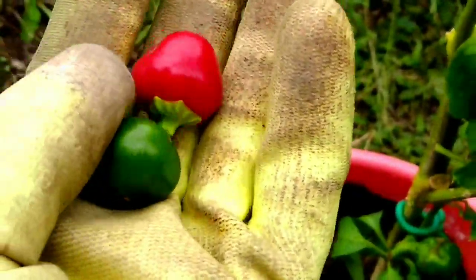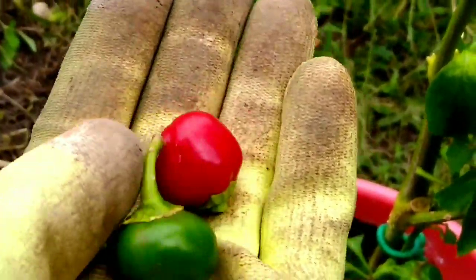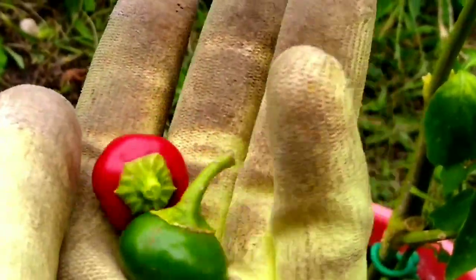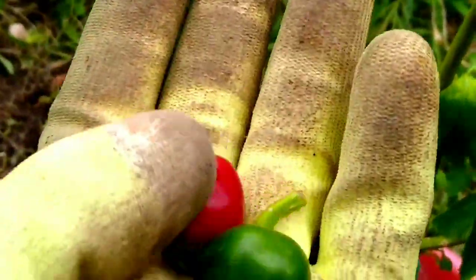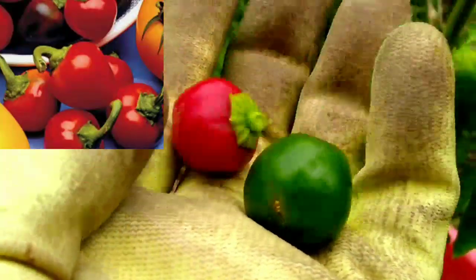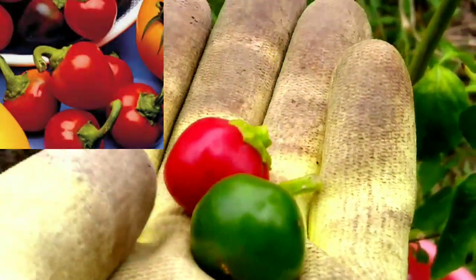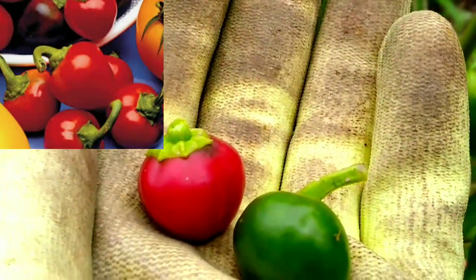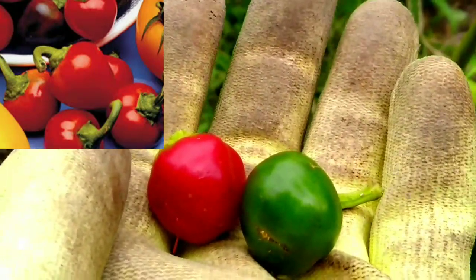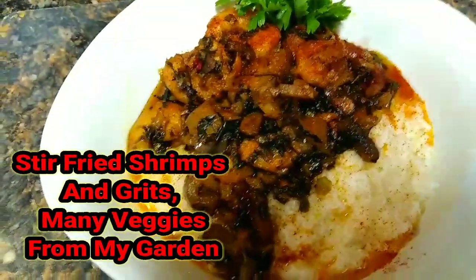I don't know if you all saw this, but these are the two small bell peppers, from the little bags of small bell peppers. I saved the seeds and I just dropped the seeds and there they are. I think this is so cute. I'm gonna eat this thing. I'm gonna eat both of them. This is my lunch, y'all.